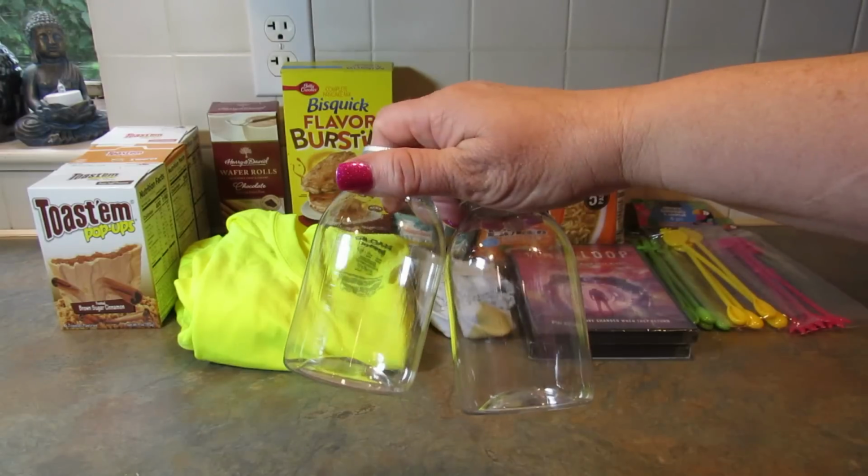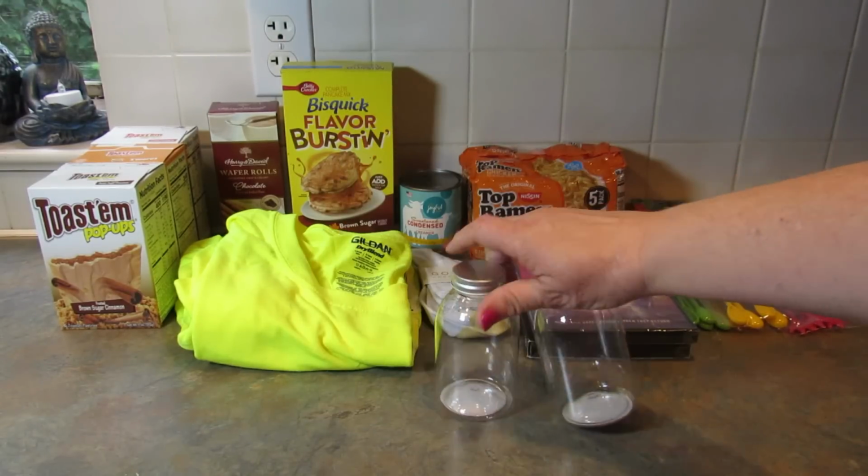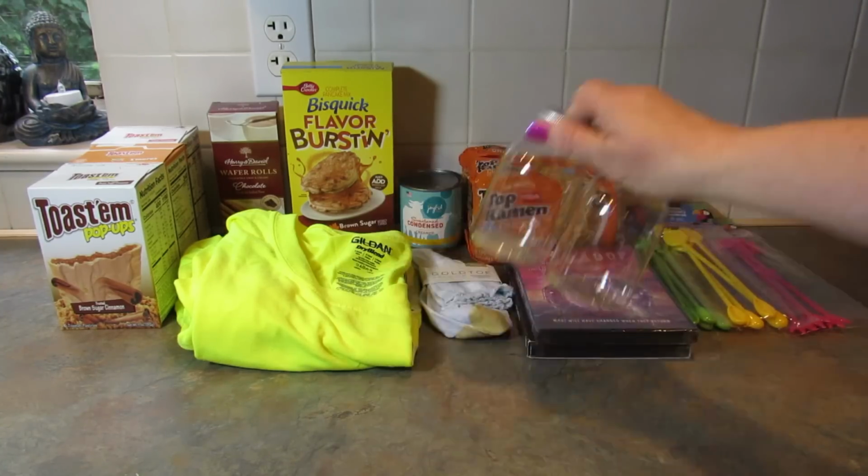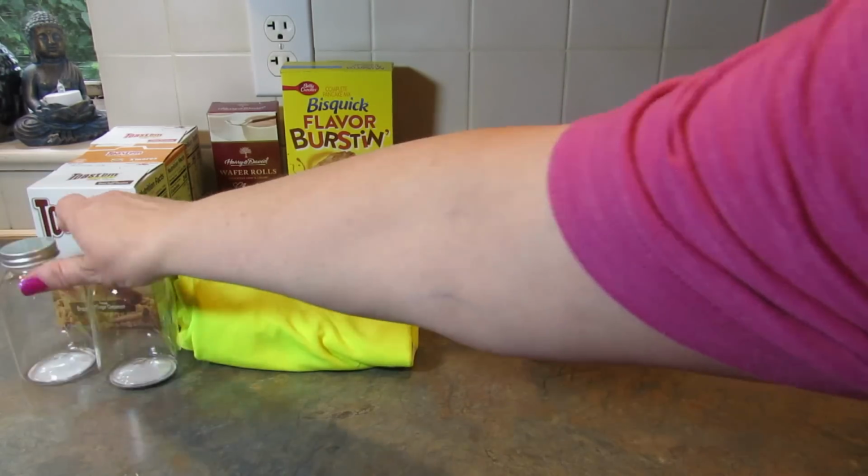So I was going to just pour it in these and give them to her when she comes home, and she can either use them while she's here or take it back to Ireland with her. They're just in huge bottles right now, and I just wanted to kind of downsize so I have more space.